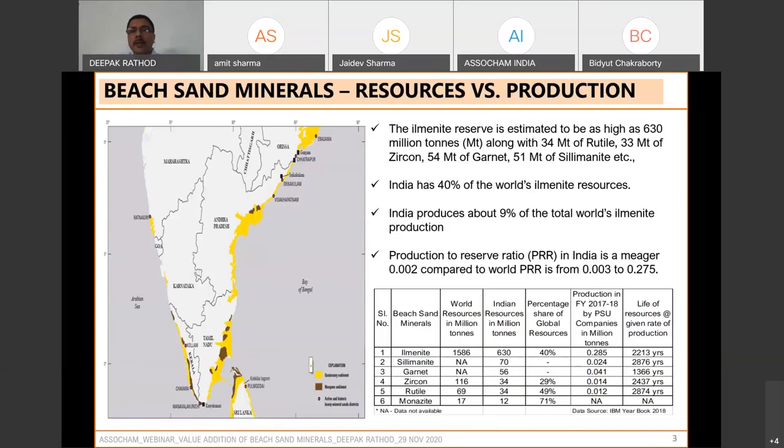In India, we have resources of about 630 million tons of ilmenite, 34 million tons of rutile, 33 million tons of zircon, 54 million tons of garnet, and 51 million tons of sillimanite. India hosts about 40% of the total world resources. But production-wise, it is only about 9% of the total world production. India's production to reserve ratio is 0.0021, which is very low as compared to a maximum of 0.275 in the world. At the present rate of production in India, the 2017-18 figure, the resources we have in ilmenite, rutile, and zircon can sustain more than 2000 years.